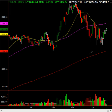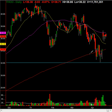That's had a good bounce. Yahoo, let's take a look at Yahoo. Yahoo's actually down a little bit, but that had a big move up last week into the 50 MA. Now it's just going sideways, looking for the next directional move.